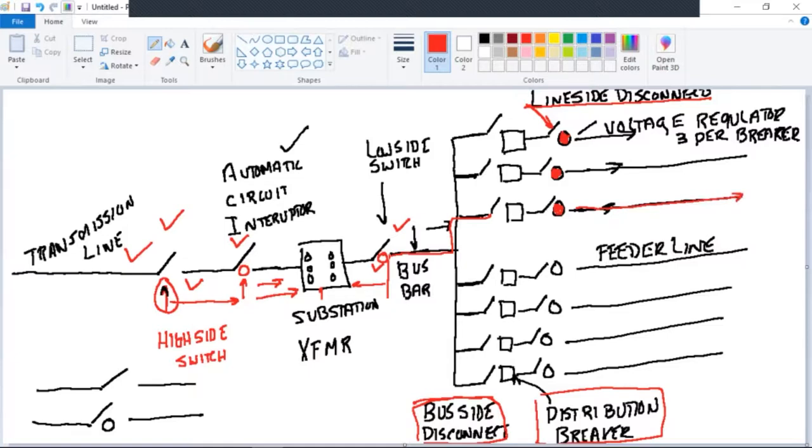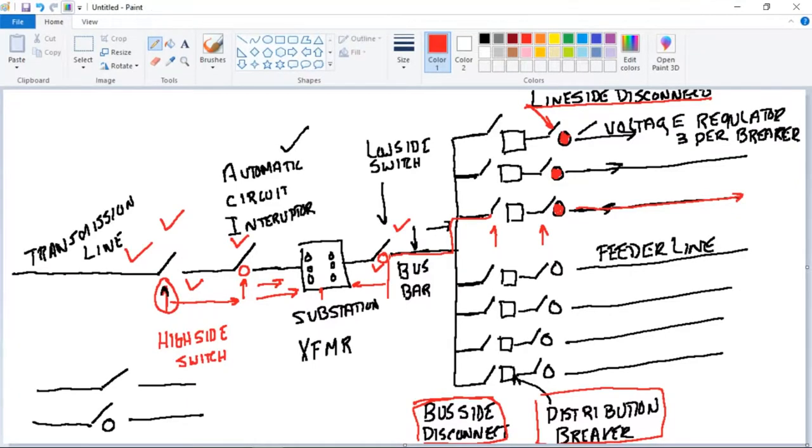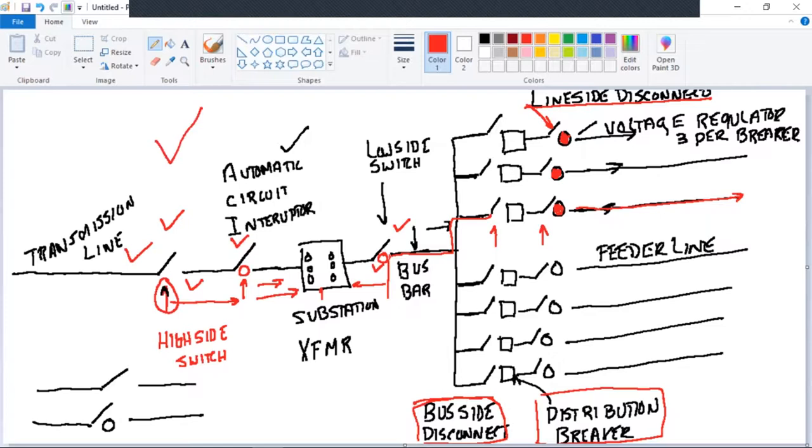Okay. All right, let's see if you guys can put a little thought into this. Why do I need a bus side and line side disconnect? Why do those two components need to be there with my breaker in between? Follows the same rules that we just talked about over here. Why do I need a high side switch and a low side switch? So you can safely replace breakers under the rules. There you go.